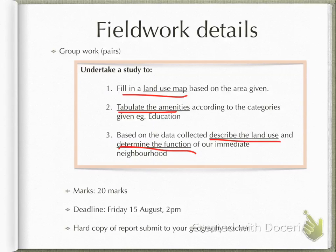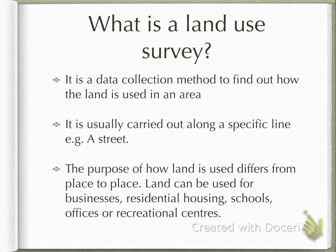This land use survey fieldwork project is quite closely related to your study on settlements, so make sure to read up on chapter 3 of your textbooks to help in your understanding of the function in a settlement. This project is worth 20 marks, which is 20% of your total CA marks. The deadline is 15th August, Friday, 2 p.m. So please submit your works to your geography teacher by the deadline. No extensions will be given and a nil mark will be given for nil submissions.